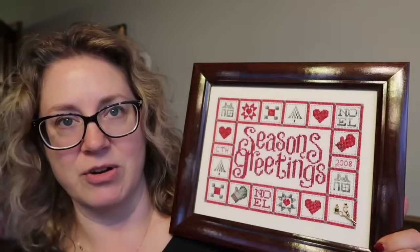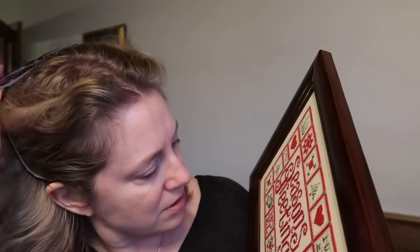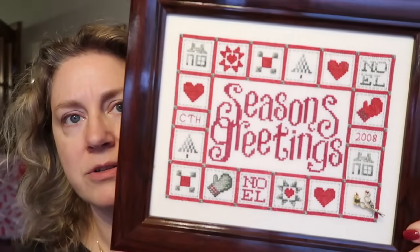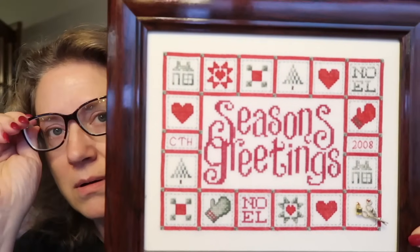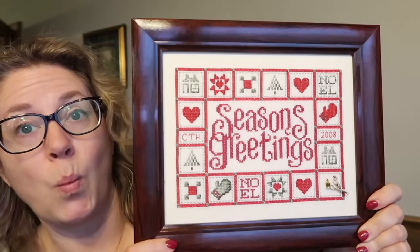I mean, red and green, can't go wrong, right? And it's a big count. I think it's 28 count, 2 strands over 2, and looks like DMC. I would have used the called-for DMC colors, and you can tell the variegation in some of these things, and the mitten has been done with 3 different colors of floss. So yeah, this was a fun one.